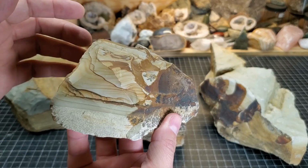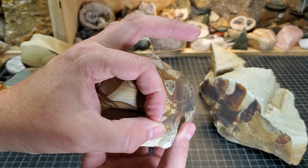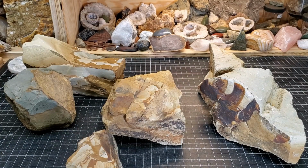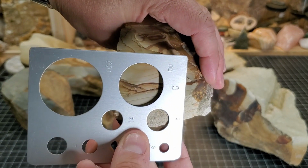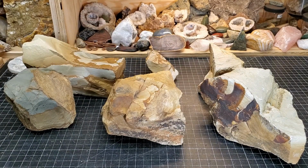I mean, this is just like the broken off piece. And yeah, you just want to try to imagine what a good cab, or even just a little cutout, would look like. Having some stencils around is always nice to help imagine, but you can kind of see what that would potentially look like. So that might be a good way of cutting it. And really, you just have to go through your rocks and just cut.